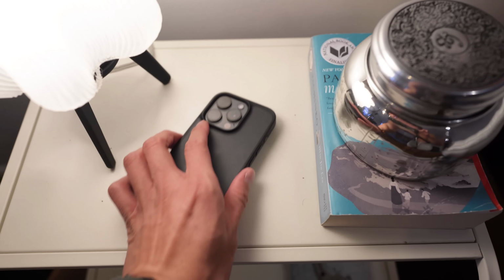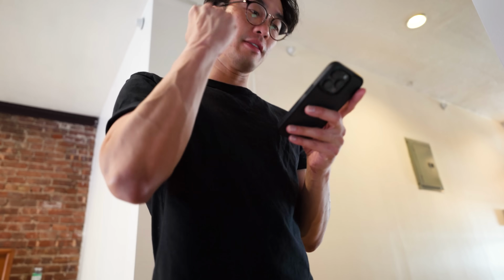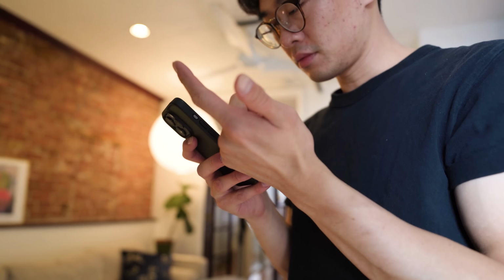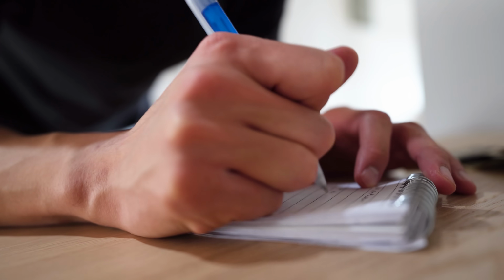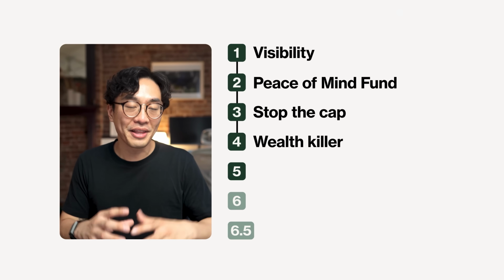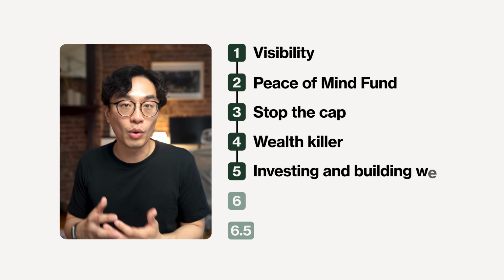All right, so moving on to month 5, and this is when it gets really fun. So right now we are assuming that you are tackling or you have tackled your high interest rate debt, right? You have settled on a pretty good money map score and your peace of mind fund is being built. This month is dedicated to investing and building wealth for your future.